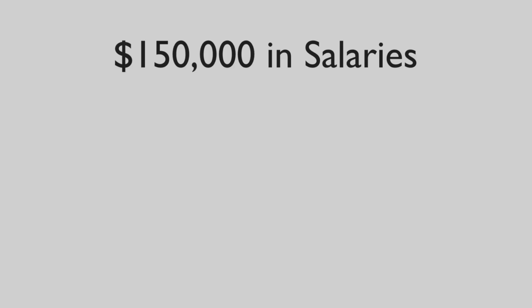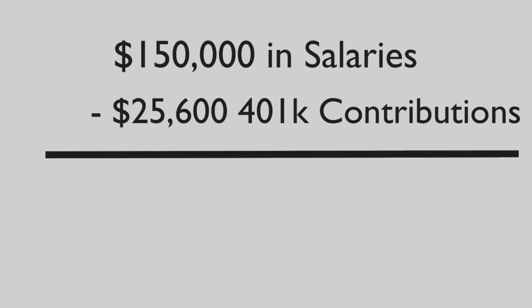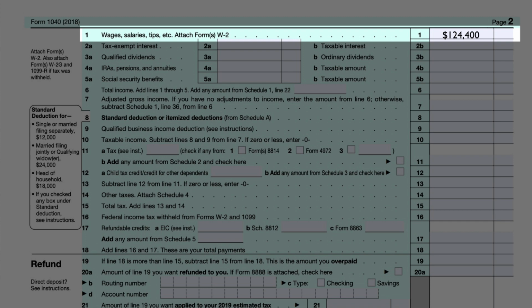So for this example, let's make the assumption that they are contributing to their 401k plans. Now 401ks come right off the top. So if they contribute, in this example, $25,600 to their 401ks, that means that they're left with W-2 wages of $124,400. That's what their W-2 forms would add up to. And that would be line 1 of their 1040 on their tax returns.